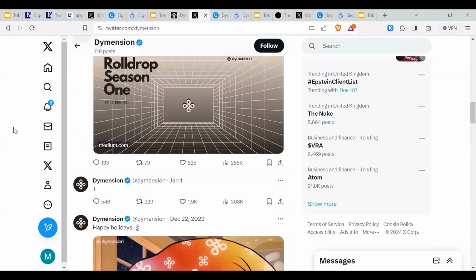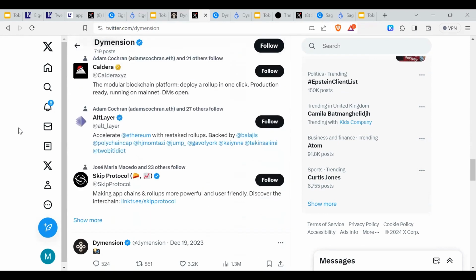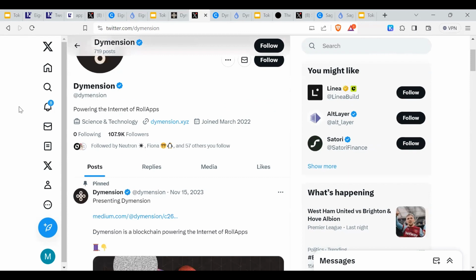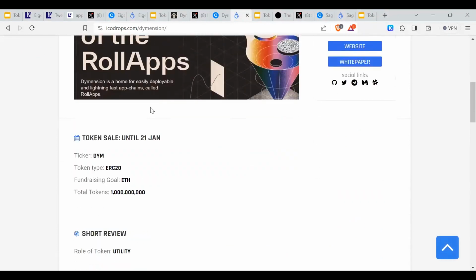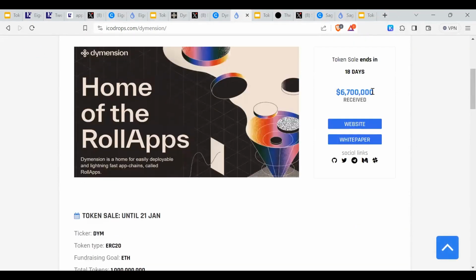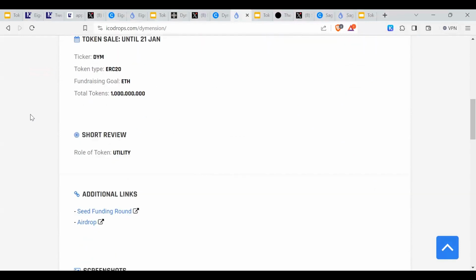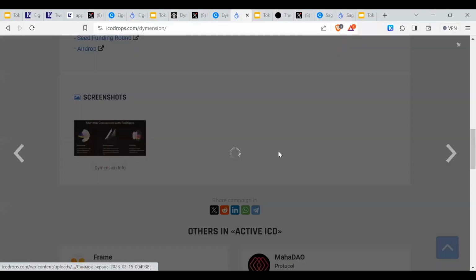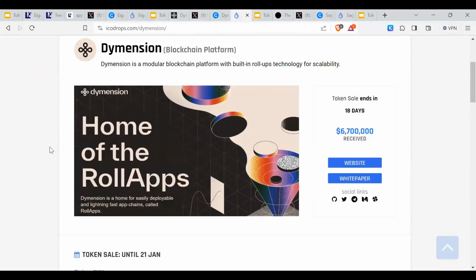And so Dymension and loads of projects will be working with Dymension. So that's a big thing. Who are the backers behind this? If I can just get this loaded. So here we've got Dymension. Not as much raised, $6.7 million, which is good. If not much investment has come in, the selling pressure when it comes out is good. So we've got here not too much information actually on ICO drops.